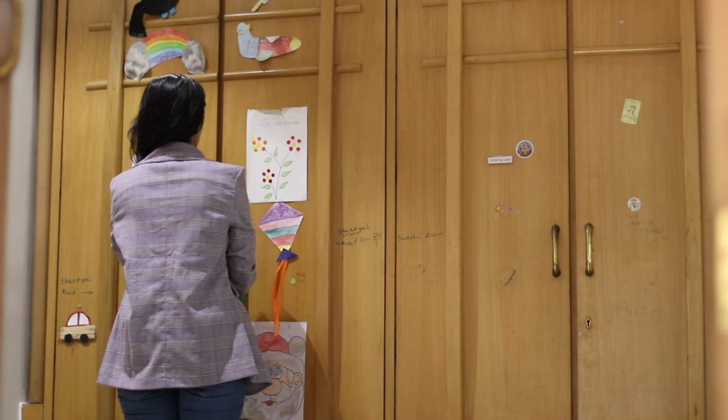So how to organize your wardrobe so that it looks absolutely beautiful and it is also very functional and everything is accessible. That is what this video is about. There are going to be tips, tricks and lots of DIYs that you can use today to organize your wardrobe.